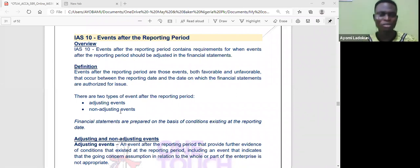So let's find out. I will come down to the lowest level to explain, then I take it up to a more technical level. Now, events after the reporting period. So let's see whether I can do this by 10, I should stop so that I can do IAS 21. Okay, events after the reporting period.